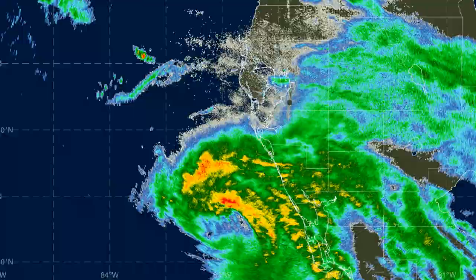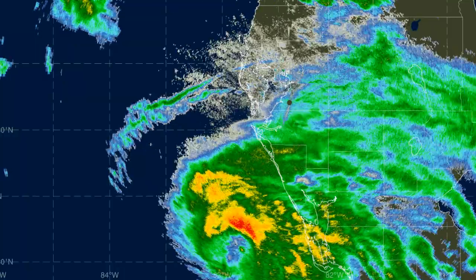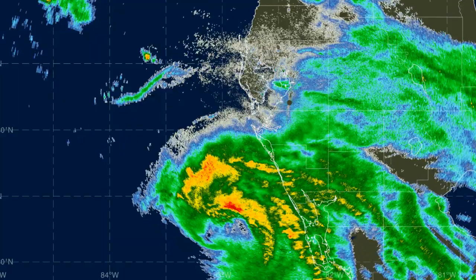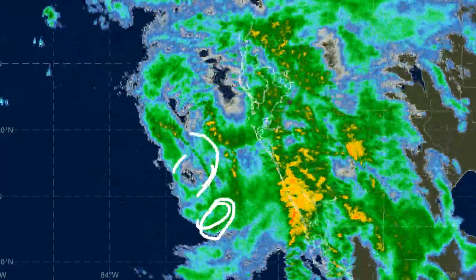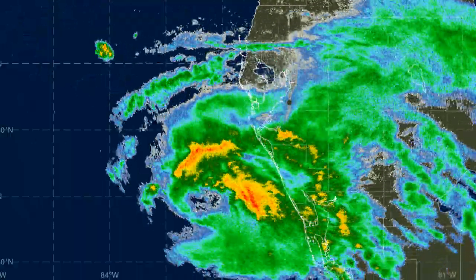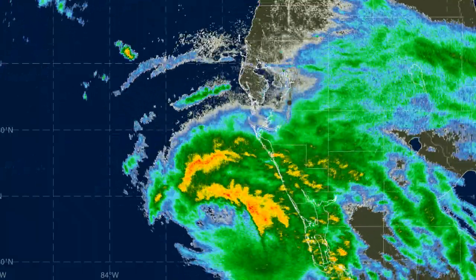Here's the radar out of Tampa, and you can see at the beginning of this loop, if I go back to the beginning, look at that eye. It had that donut eye with the eye wall. That's when it was upgraded to a hurricane. And then look what happens to it just over the last few hours. That beautiful little eye it had just disintegrates. And so it is not well organized at all. However, those waters off the west coast of Florida are warm. It's summertime Gulf of Mexico waters, so it is possible that it'll wrap up again.